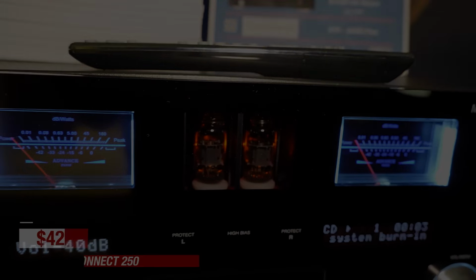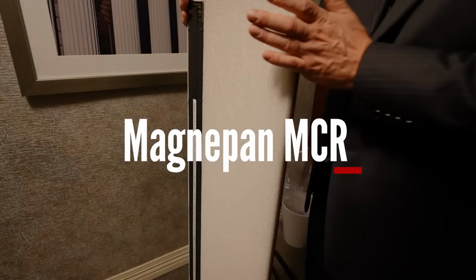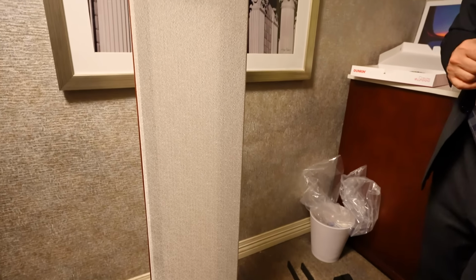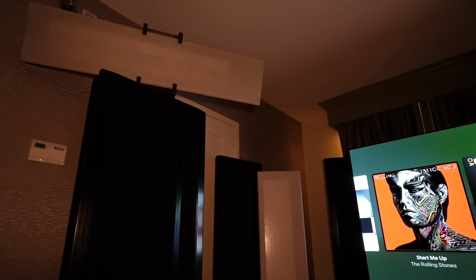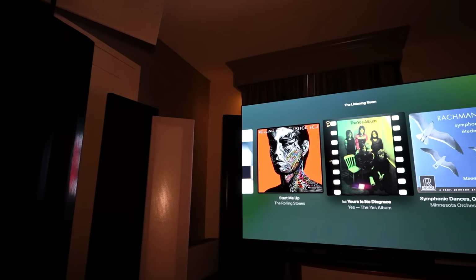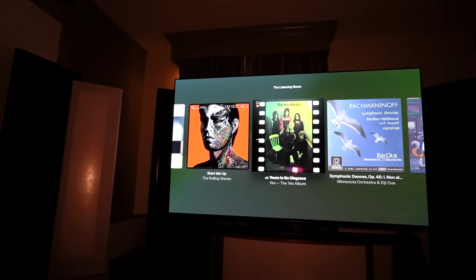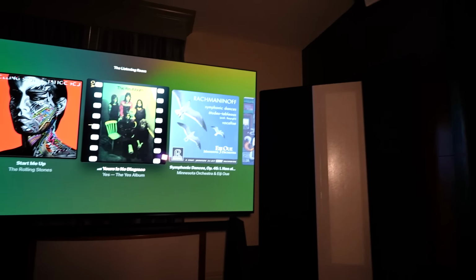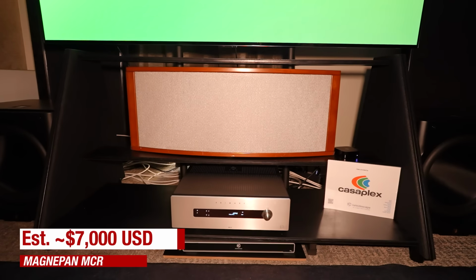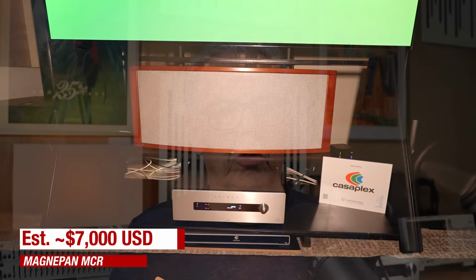Price is $4,299. Then we have the new Magnepan introduction, the MCR loudspeaker. Magnepan showed a new speaker that squeezes the wider bass mid-range panel and the ribbon tweeter of the 1.7i into an LRS-sized package. The MCR is intended for stereo in smaller rooms or for Atmos multi-channel systems. Magnepan showed the MCR that way with left, right, and height channels in an Atmos demo. Atmos limitations aside, the sound had a noticeably smoother and more polished aspect than many theater-style demos. The price is estimated to be in the mid-$7,000 range per pair.